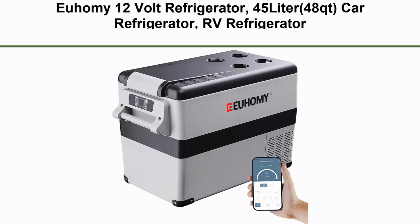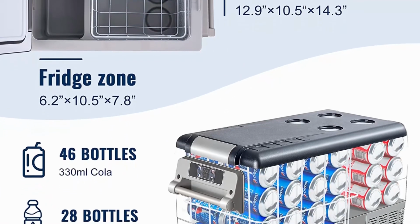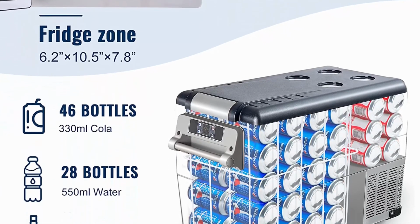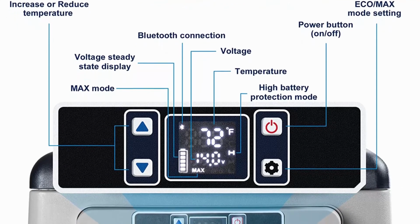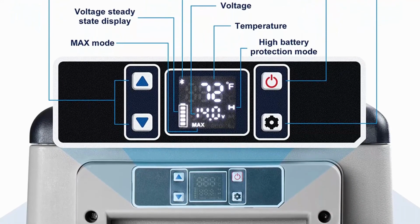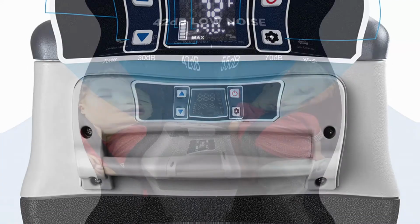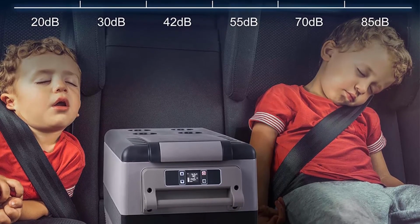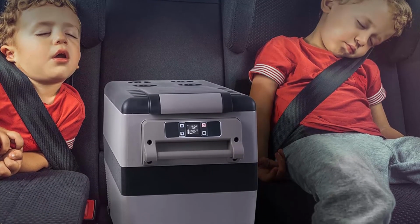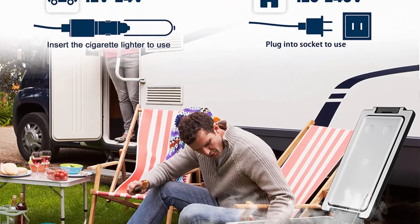Top 9. UME 12-volt refrigerator, 45 liter, 48 quarts, car refrigerator, RV refrigerator with 12/24 VDC and 120-240 VAC, freezer fridge cooler, for car, RV, camping and home use. Dual storage area and powerful capacity. UME car refrigerator is equipped with two zones. The portable refrigerator freezer allows you to store a variety of foods while keeping them fresh. This powerful RV fridge can hold 46 cans of cola, or 28 bottles of water, or 15 bottles of red wine, which fully meets RV/truck drivers, boat owners and campers' needs to store seafood, snacks, meat, and beverages for travel, boating, and camping.